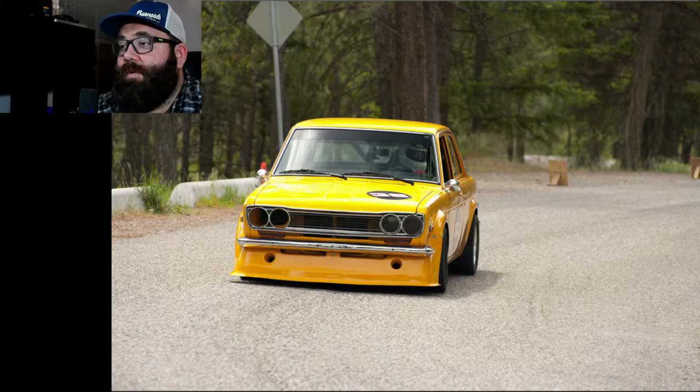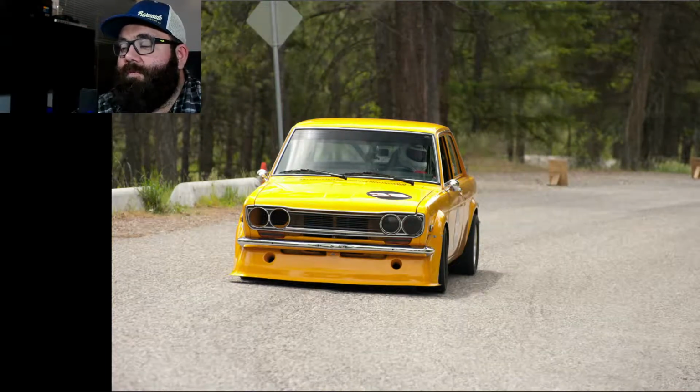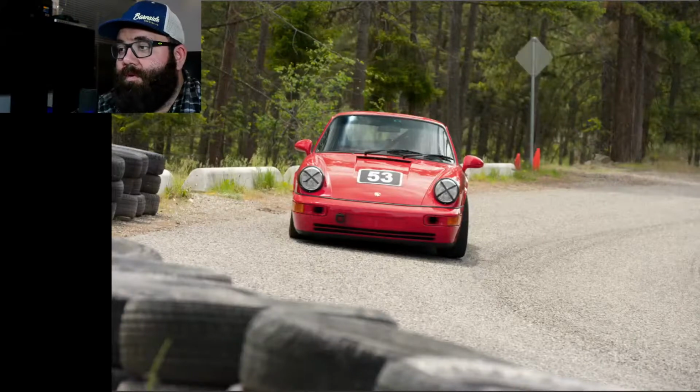Probably one of the nicest 510s you'll ever see on the hill. Still comes out. Not as often, but definitely still comes out. Beautiful car. Another one of the Porsches I was talking about.